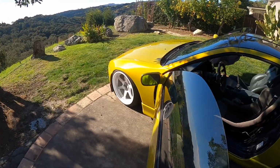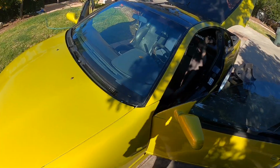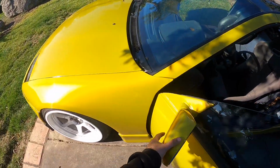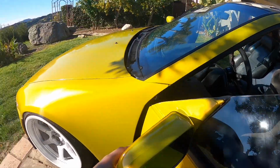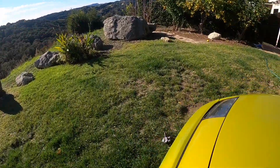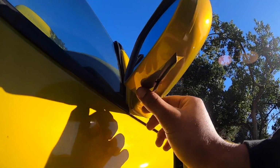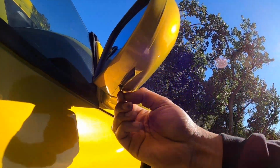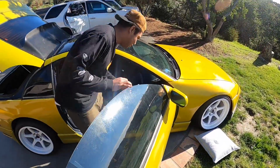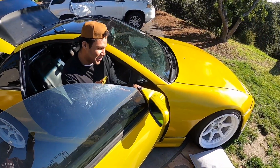Alright, so right now I'm gonna take off these mirrors because I found some black ones at the junkyard and I don't feel like painting these right now. Another reason I'm changing them is that the shop that wrapped my car didn't do a good job, so it's already peeling. Yeah, this one only has one bolt hole in it.